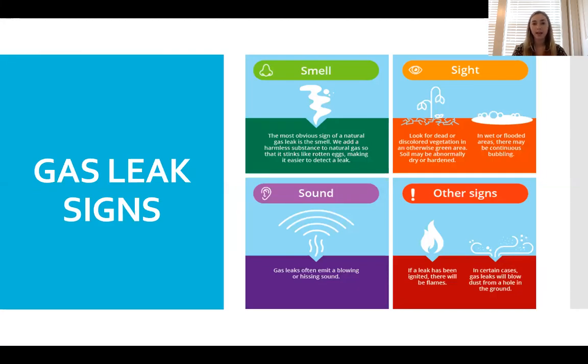The most obvious and common sign of a gas leak is the smell. Gas companies will put a bit of a substance into the gas so that when it leaks, it gives off this sulfury rotten egg smell. So it's really unpleasant, making it really easy to detect. The next sign is the sound, and this one is a little less easy to detect because the sound can be very quiet or could be coming from an area of the house that you're not in. But gas leaks will often emit a blowing or hissing noise.